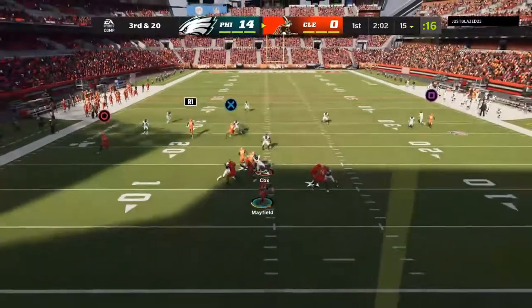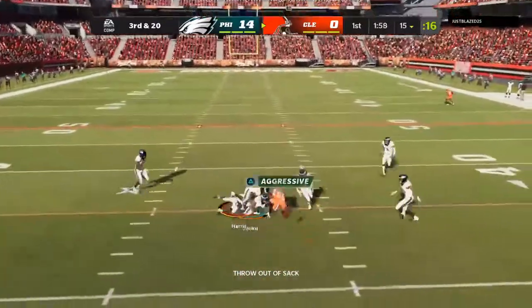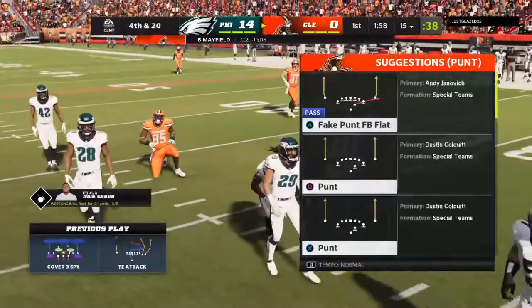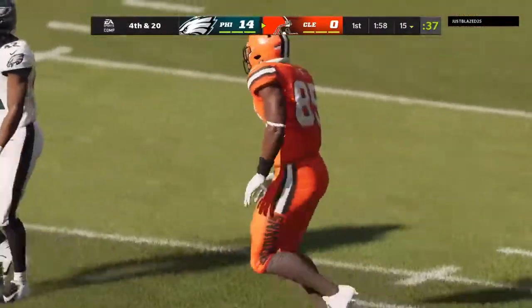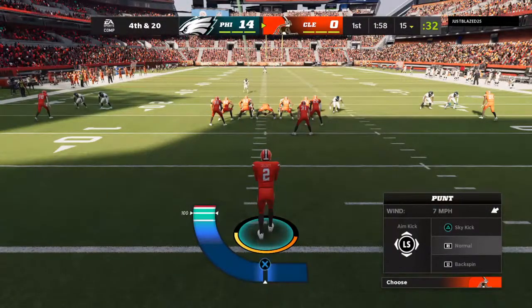Now on 3rd and long, they'll look to throw. And he will not be able to hang on through the contact. It's incomplete. The coverage strong, and now it's 4th down. On 4th down on is Dustin Colquitt to kick this away.